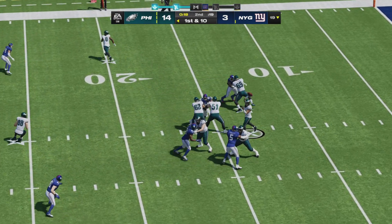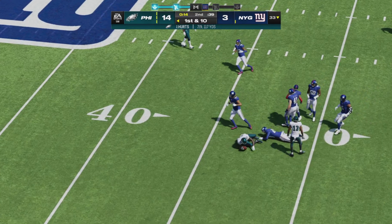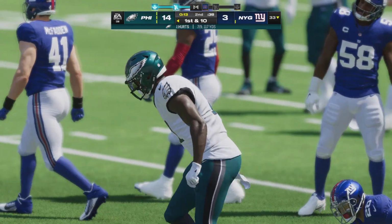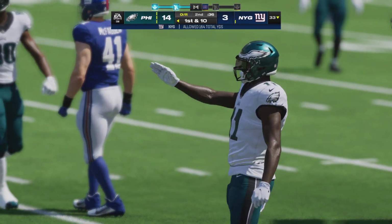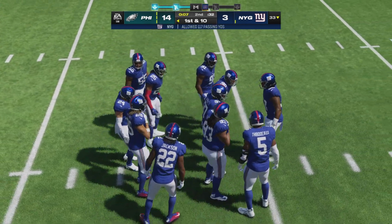Hurts sets up to throw it. This will be caught by Brown. And he's going to get this one across the 30-yard line. It's a gain of 13 and a first down for Philadelphia.